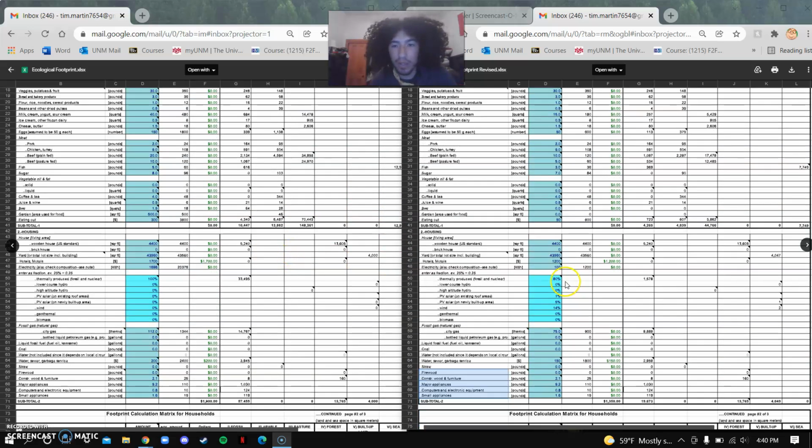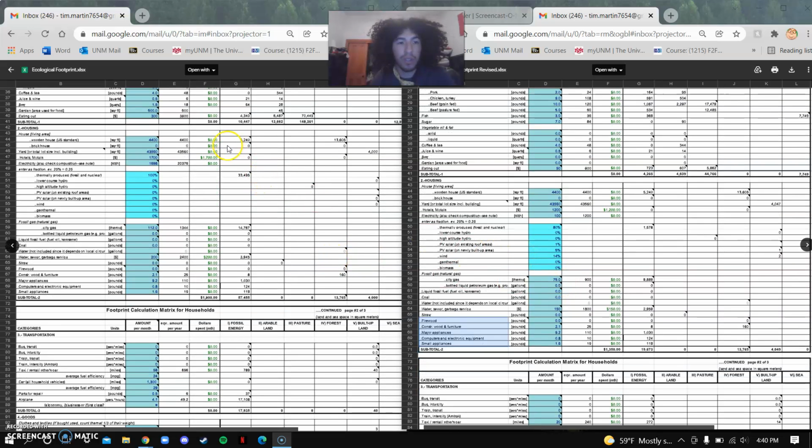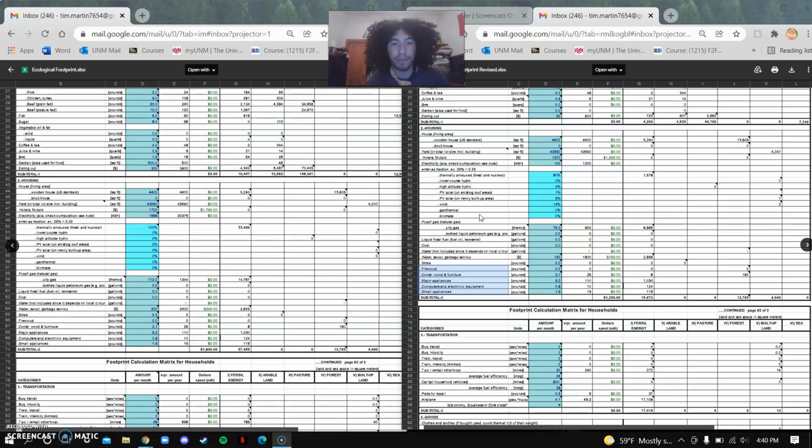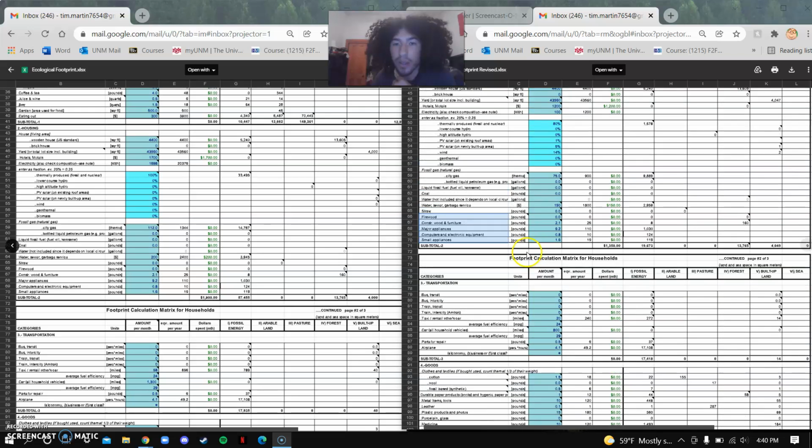So we scroll down a little bit and go to the housing section. For the housing section, I was able to lower my electricity bill by around 50-ish%. I could actually just show you. 1,700 kilowatt hours right over here on the left is what we were taking in, and I was able to get it down to 1,000 kilowatt hours. And that really helped.